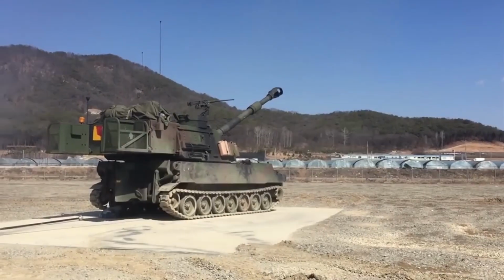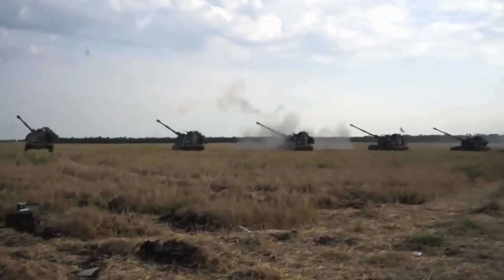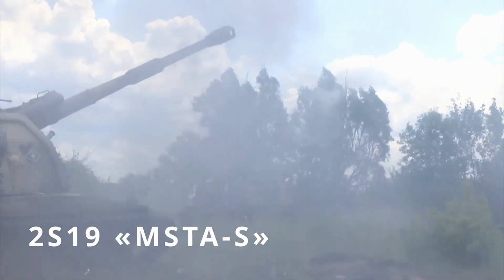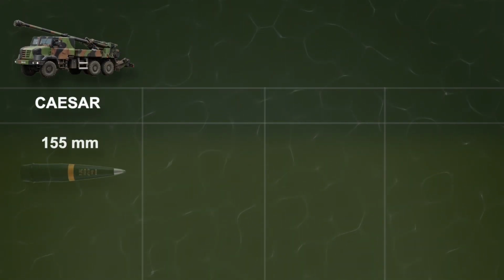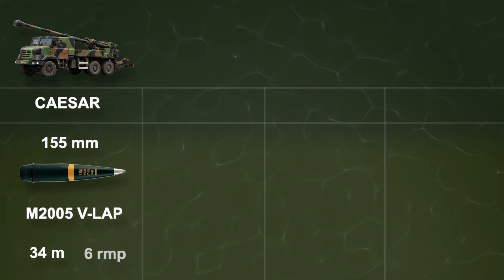But which of the 3 howitzers we've presented is the strongest? And will they be able to stand up to Russia's greatest artillery weapon, the 2S-19 Msta-S? First and foremost, we have to look at the gun's power. The Caesar uses a caliber of 155mm, which is compatible with the M2005 VLAP projectile that has a range of 34 miles and can be fired at up to 6 rounds per minute.